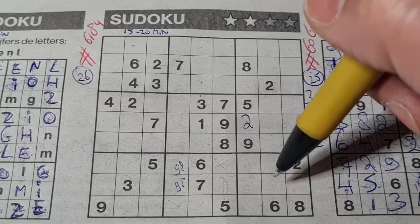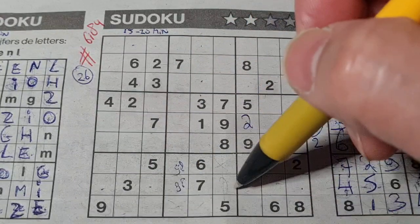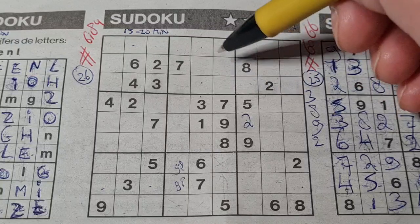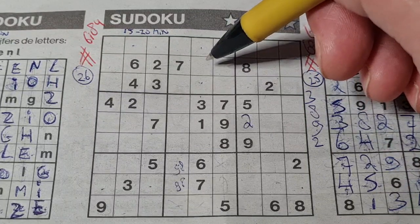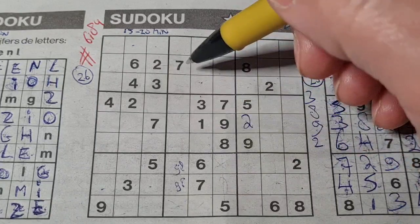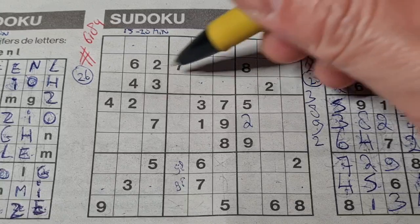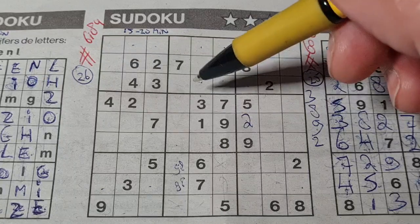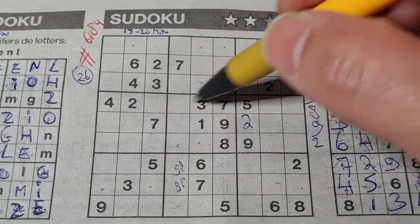Then 6, 6, 6, 5, 5. Need a 2. Need a 3. Interesting. 9 and 8. 8, 8. Need a 9 here. Okay. 6, 6, 6. 6, 6. Come on. 3, 3, 3, 3, 3. Not the solution. 2, 2. Come on.